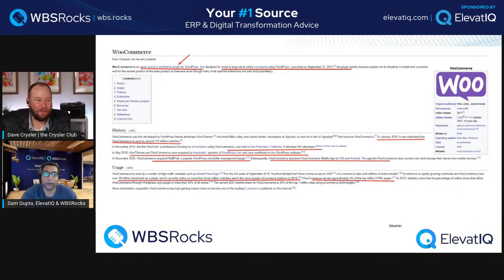Okay, so here they are positioning this as being for small to large sized online merchants using WordPress, launched on September 27. That is relatively newer in my mind. 2011 is not very old, so they have been in the market for like 11 years, right?